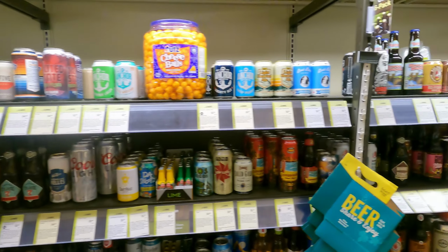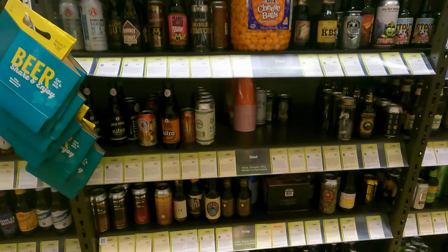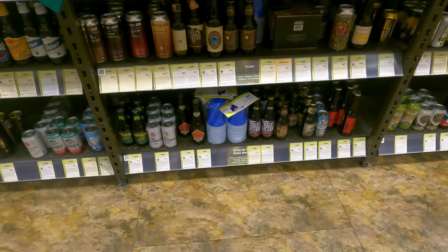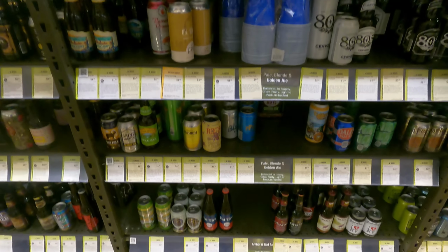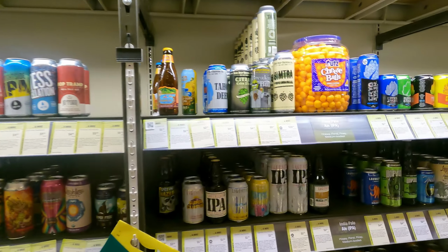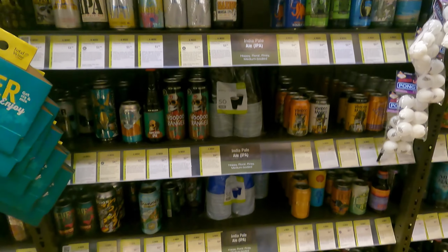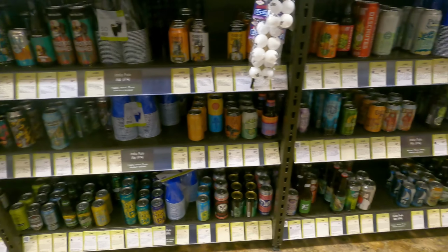Quite a few of the domestics in there. Boulevard, Two Hearted Ale, all the stuff you see. Avery, Left Hand. These are all breweries you see everywhere. Deschutes, Bells, Stone, Lagunitas, New Belgium. Yeah, nothing. Like I said, nothing really stood out.